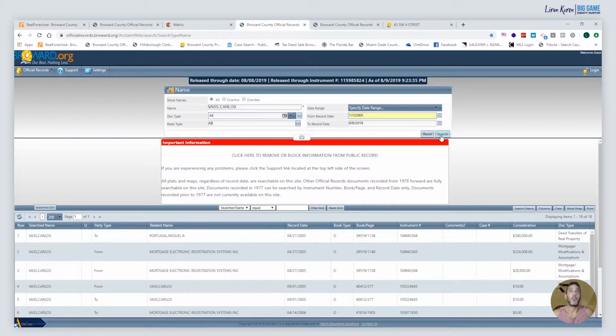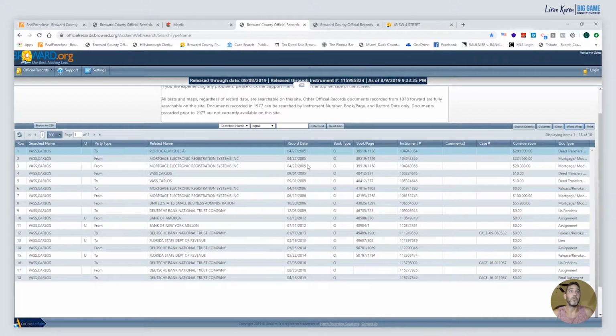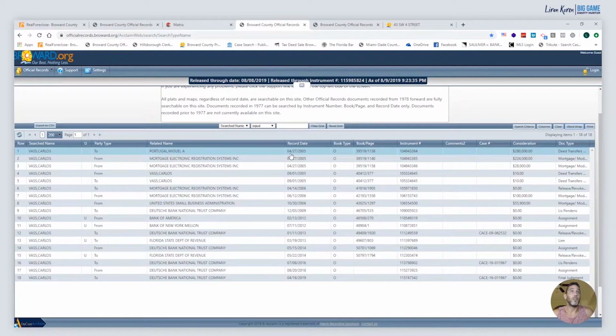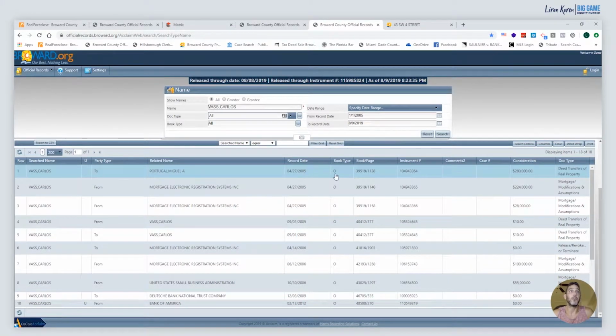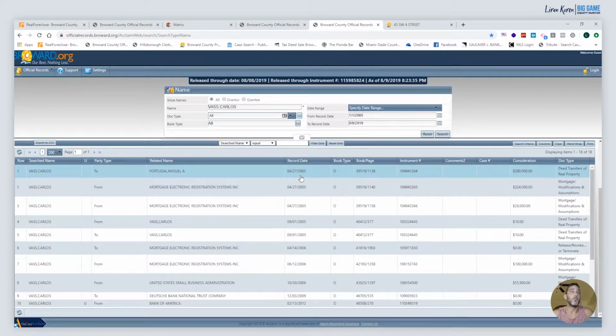I'm searching 2005. So this is what I'm going to get basically, and I'm arranging it from 2005 to 2009. As you can see, this is the deed which was recorded on April 27th of 2005, and when we went over here, that was more or less the same date. So that's where the property was actually recorded. It was closed a couple of days earlier, but it took them 2 or 3 days to record it, and it was recorded here.